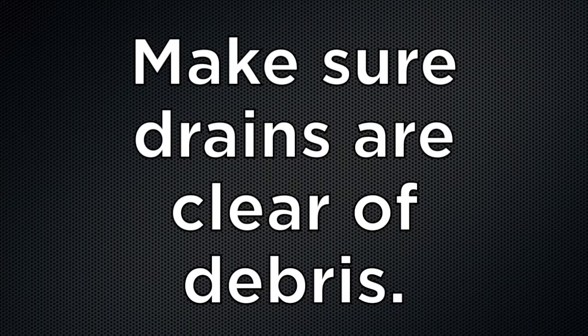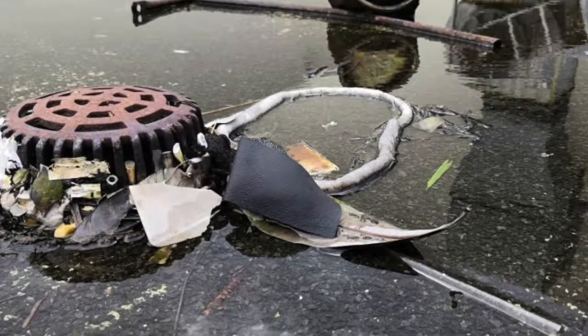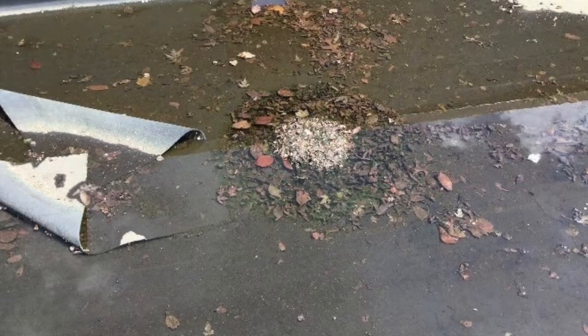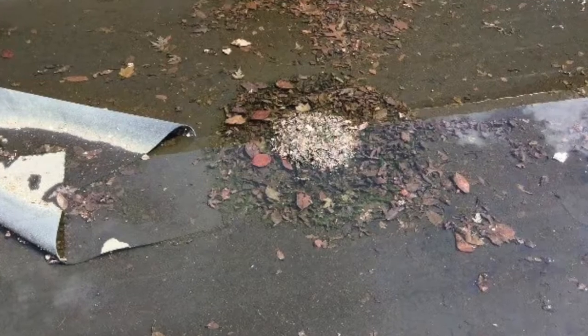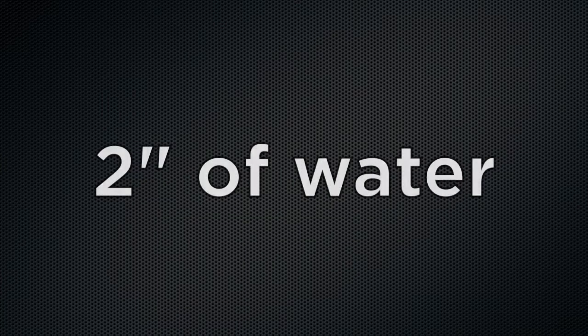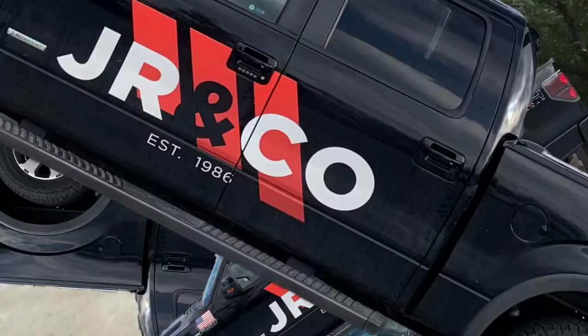Third, make sure drains are clear of debris. Even a few patches of material blowing around can build up and clog that drain with some dirt and cause drains to back up and water to build up on the roof. This leads to leaks and could even lead to a roof collapse as water is very heavy. For example, a 100 by 100 area that builds up just 2 inches of water adds 20,000 pounds to the roof. For reference, that's like dumping 4 pickup trucks on the roof. It's probably not a good idea.